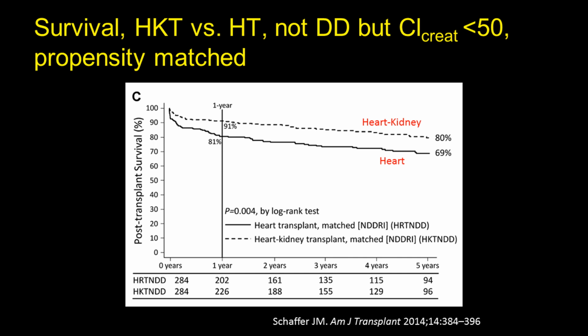And now the same analysis, again with propensity score matching, but now restricted to those patients who are not dialysis dependent but do have a creatinine clearance of less than 50. And again, you see better survival, although the magnitude of the difference is not as large in those who got a heart kidney transplant.